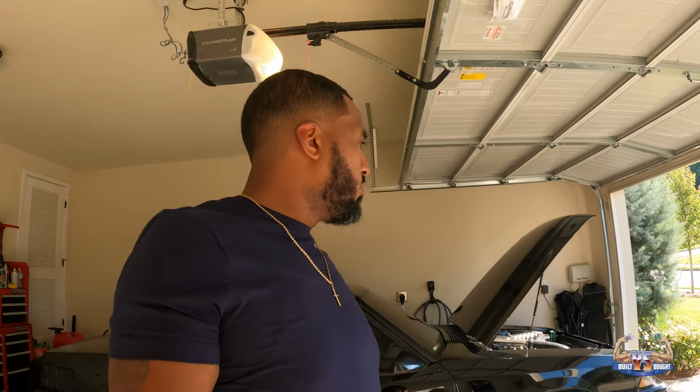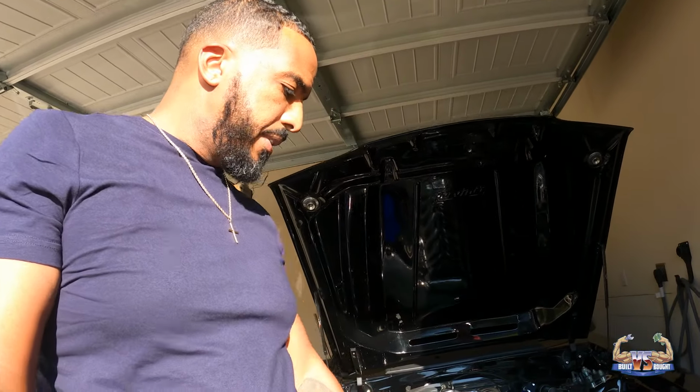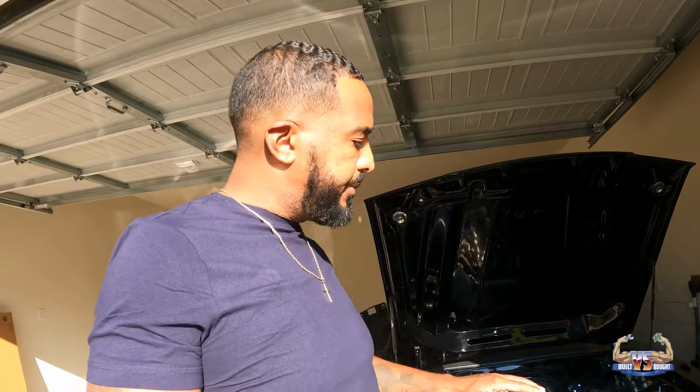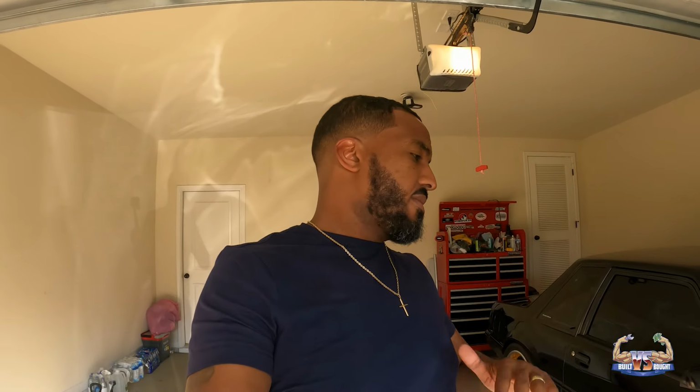Thing is too, with the idle air control being adjusted, I was able to run my AC the way that I wanted to, but I also found out I have another issue. And this is what happens when you add stuff later. Because of my setup, I don't have enough airflow coming through here when it gets very, very hot. The fans and everything work, but if I get in traffic and turn this air on, the car tends to go up a little bit higher than 215, and I don't need that problem.